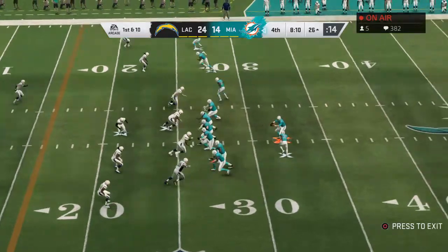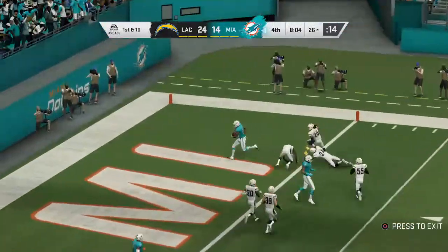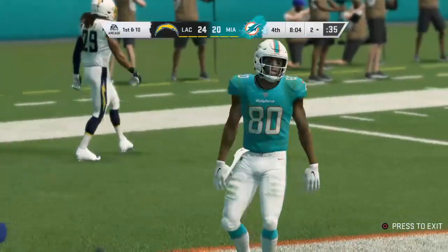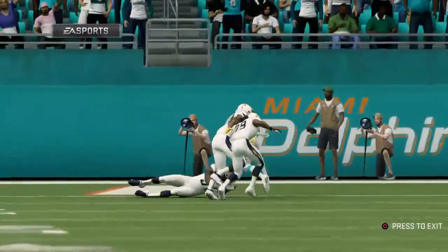Here's 1st and 10. They'll set up a throw. His throw caught at about the 5, and he will take it in for a Dolphins touchdown, as his guys are in for 6. They are now just an extra point away from making this a 3-point game.